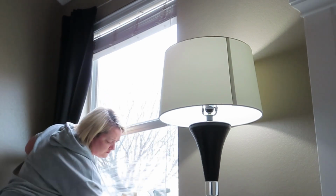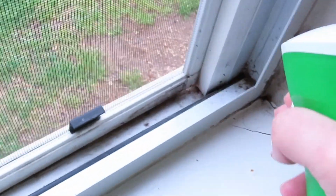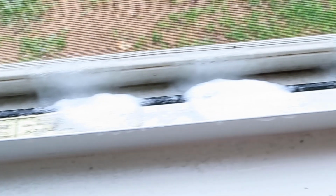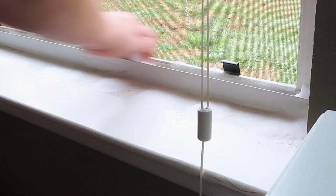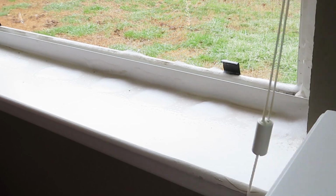Maybe we'll get there. To clean the inside of my windowsills, I'm using this Gain Power Blast. It is very similar to the Dawn Dish Sprayer, but this one smells so, so good. So I'm going to spray this inside of my windowsill. You can see how horribly disgusting it is in there. We've had all kinds of weather around here. It has been humid, rainy, chilly, and so everything is just collecting right there in the windowsill.